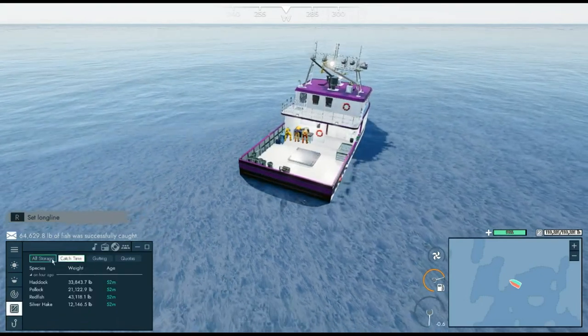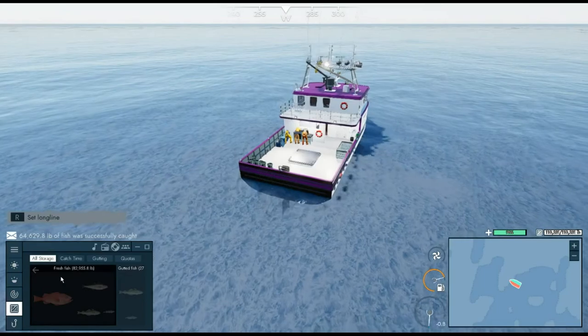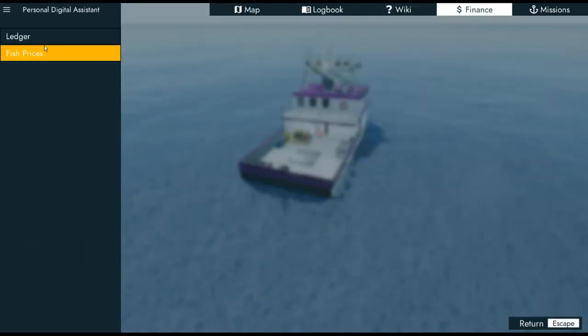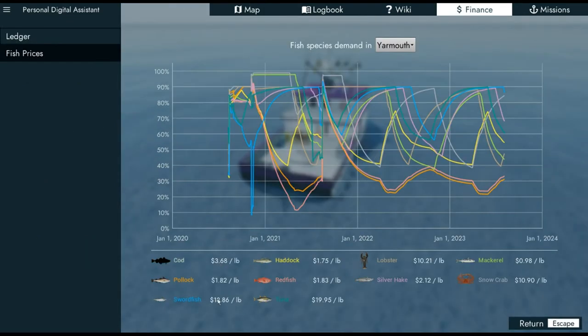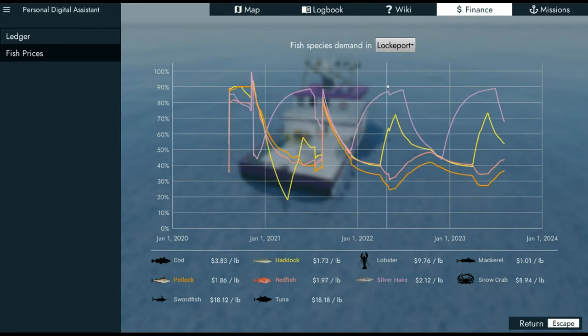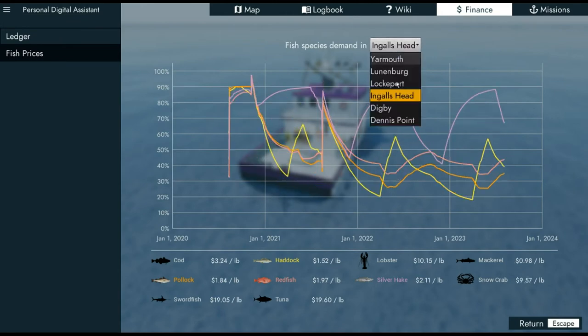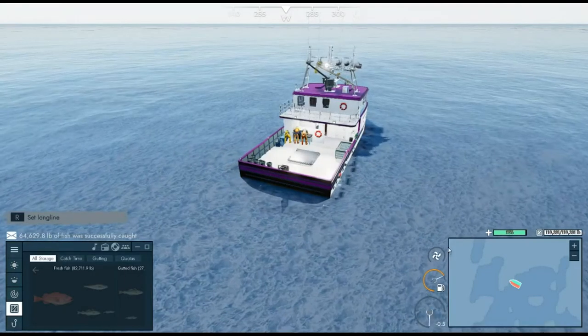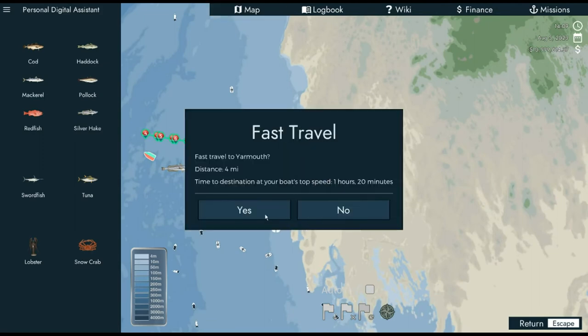What are we at right now? All storage, fresh fish, 82,000. Okay, well, you're going to be working for a while. Now, we do have some time, not a lot, but some. So let's look at the finances real quick. Going to get rid of cod. That one. Honestly, that's not terrible. We're not going to Lunenburg, Lockeport, Ingleshead. What one's better? Ingleshead or... Yeah, it's about the same. There's too many to keep track of. So let's actually go back to Yarmouth, whatever.